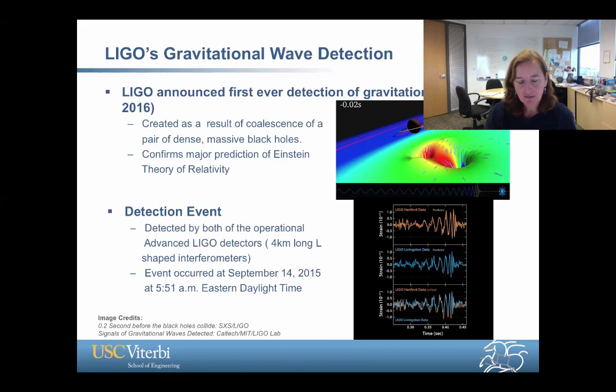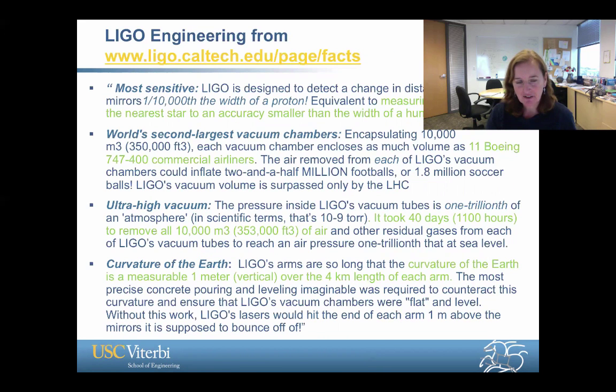So this was quite a big event for LIGO. One of the things I found interesting was the analysis of the data, which was of course of interest to us, but even looking at the instrument itself, I found the project very interesting. For example, the sensitivity they needed to achieve in order to detect the gravitational wave is equivalent to measuring the distance to the nearest star to an accuracy smaller than the width of a human hair. So this is an extremely precise instrument.